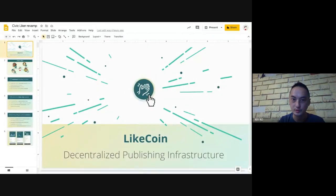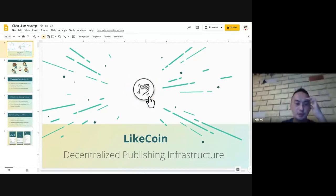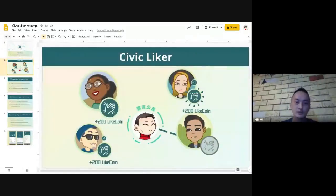I just pasted a link to my deck in the chat. So if you cannot see my screen clearly or you want to refer to it afterward, you can follow the link. I'll share my screen. We are thinking about revamping the Civic Liker mechanism. This is the original Civic Liker mechanism. We have a 2-minute video to explain it, but I only have 8 minutes, so I don't want to waste 2 minutes on the existing stuff. If you have this slide, you can click on the link and see how it works right now.